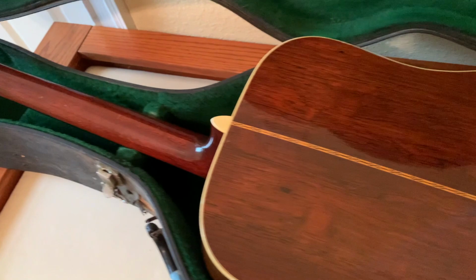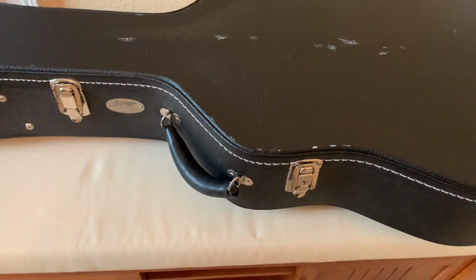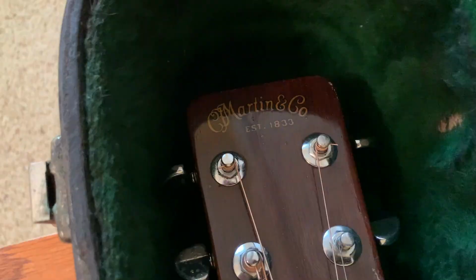So, vintage guitars like this are expensive, but then again, so are boutique guitars like my Collings D2H that I so often play. And we're talking about thousands of dollars here. If you're buying the Collings brand new, we're talking about thousands of dollars. If you're buying the vintage D28, we're talking about thousands of dollars.